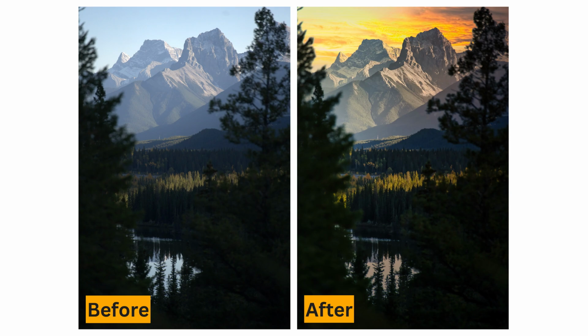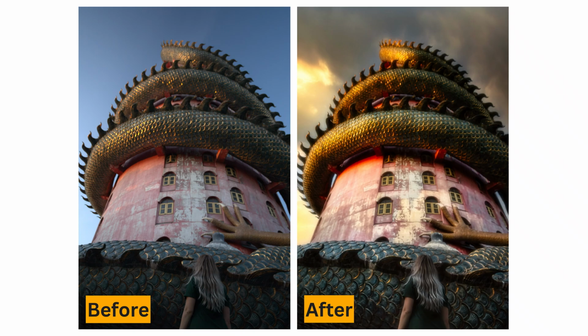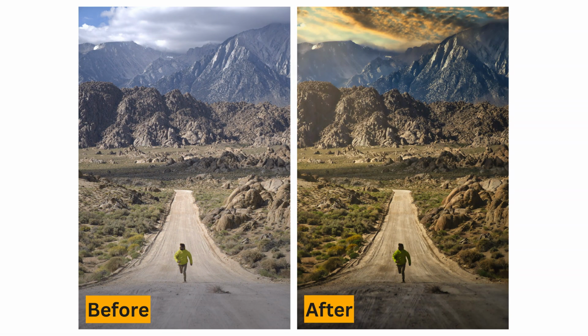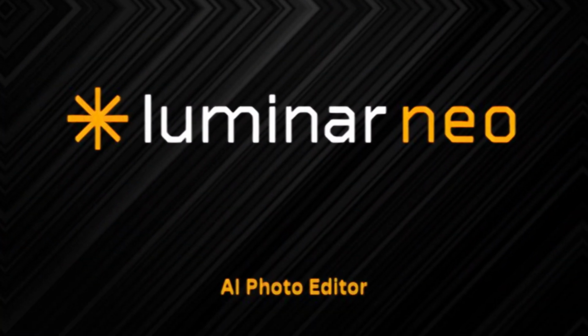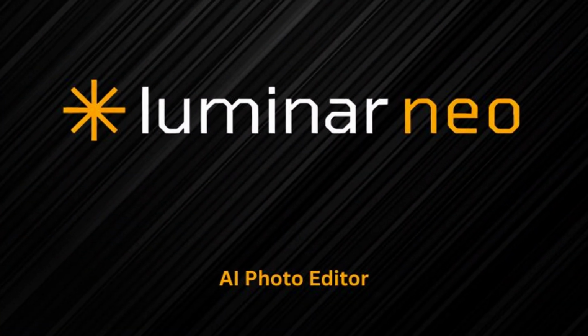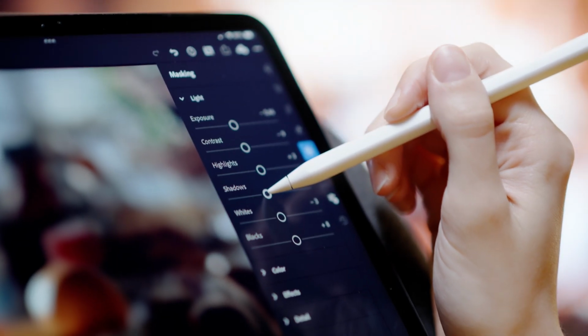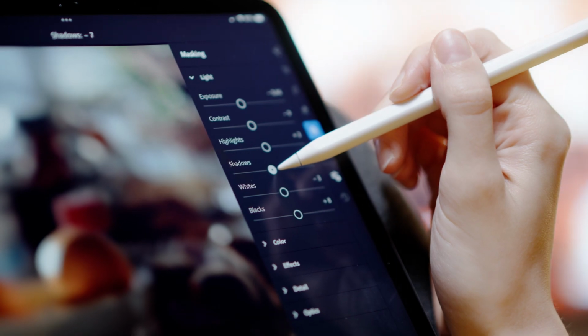Have you ever stared at a photo with amazing potential, but lack the technical skills to bring it to life? What if I told you there's a photo editing software that can transform your images with just a few clicks, powered by artificial intelligence that understands exactly what your photos need? Meet Skylum Luminar Neo, the game changer in AI-powered editing that's reshaping how photographers of all levels approach their craft.